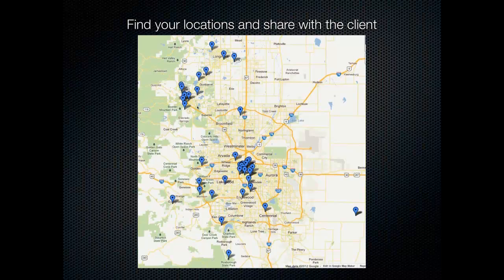There's also apps out there that you can find shooting locations this way. I've also, going back to the hashtags, I've actually found some locations to shoot at by just searching Colorado locations using the hashtag. So check that out next time you're on Instagram and playing around.